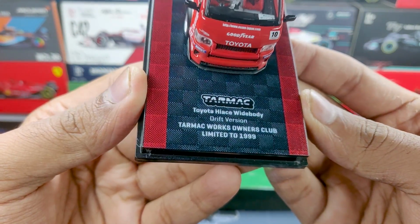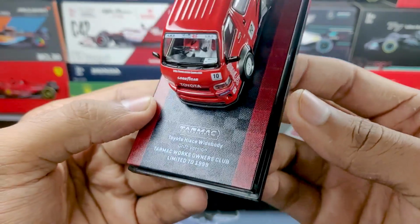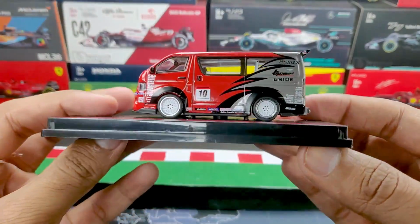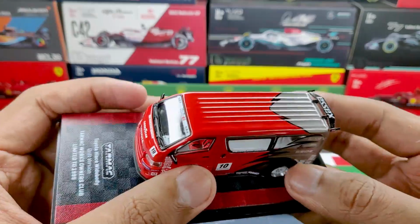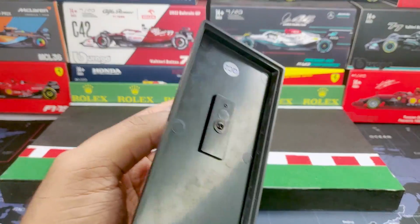It is the Toyota Widebody drift version, Tarmac Works Owners Club, limited to 1999 pieces. And as always, it is only held by one screw at the bottom, although it is a very big car, but still Tarmac Works has decided one screw is enough. So let's quickly remove it and take a closer look at it.